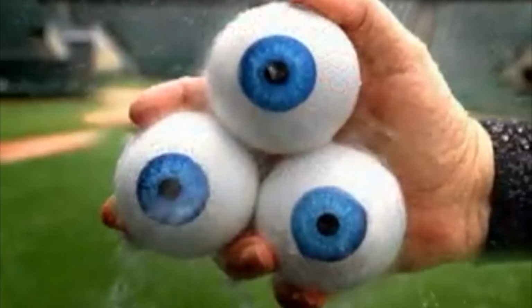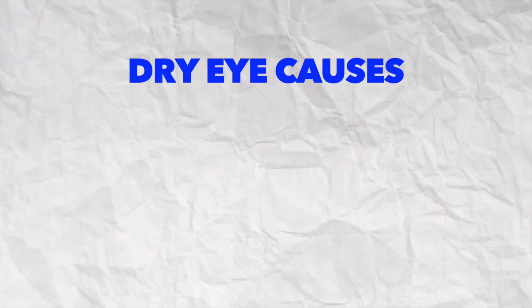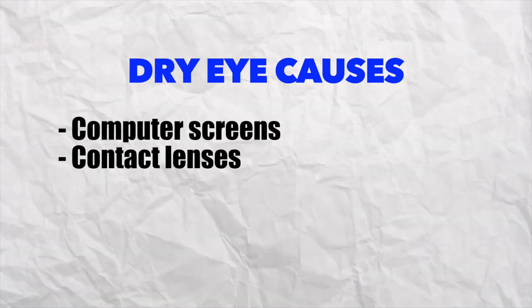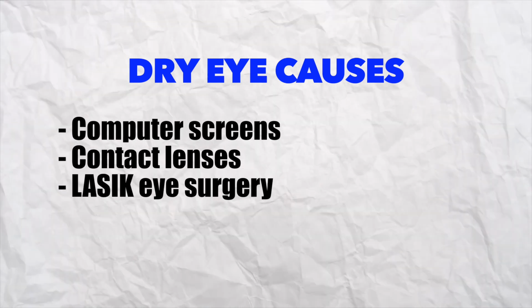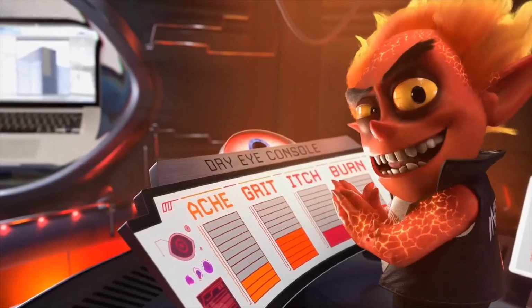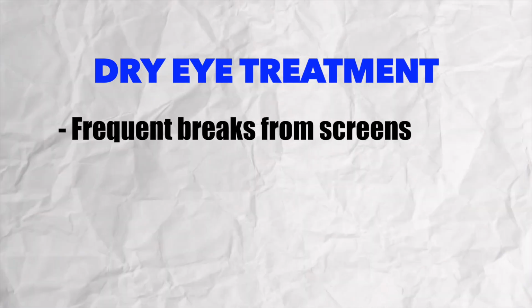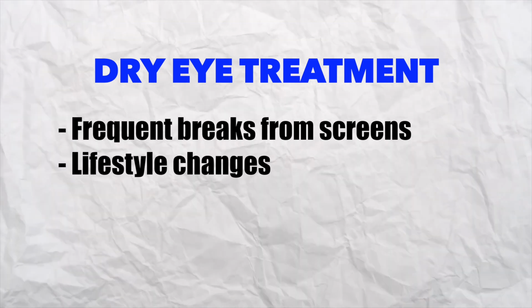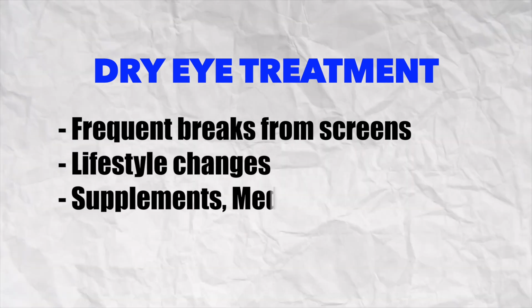Unfortunately, there is no gold standard for dry eye diagnosis, so it comes down to trial and error depending on the patient. Other common causes are staring at a computer screen for many hours per day, wearing contact lenses, or following LASIK eye surgery. The problem with dry eye syndrome is that it is a chronic condition with no cure, so it's important to learn how to minimize your risks by taking frequent breaks from a computer or TV screen, for example, and understanding how it can be managed with lifestyle changes, supplements, and medications.